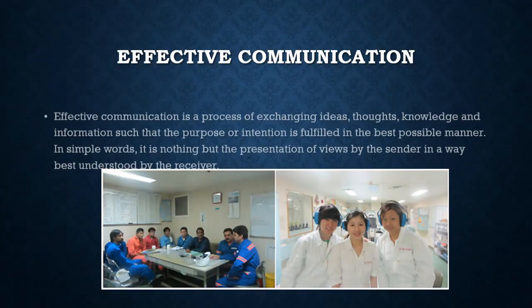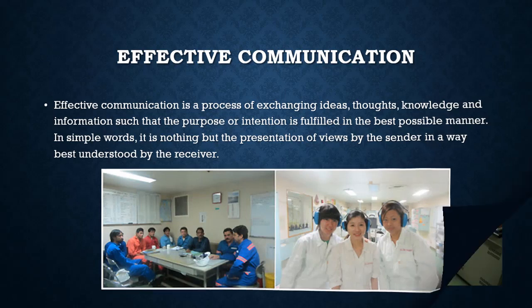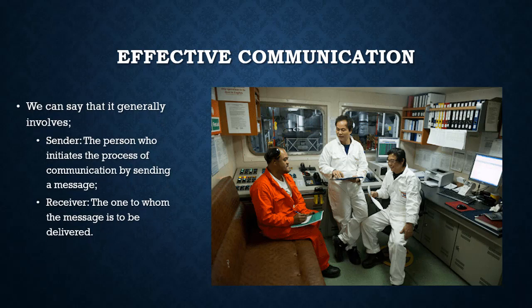Effective communication is a process of exchanging ideas, thoughts, knowledge, and information such that the purpose or intention is fulfilled in the best possible manner. In simple words, it is nothing but the presentation of views by the sender in a way best understood by the receiver. Effective communication generally involves the sender, the person who initiates the process of communication by sending a message, and the receiver, the one to whom the message is to be delivered.